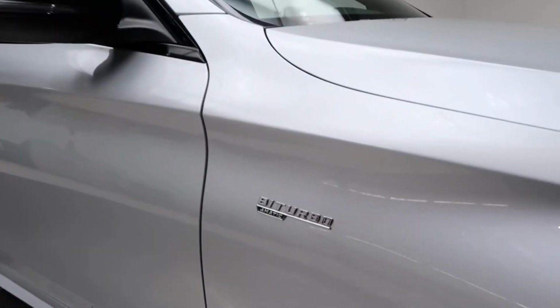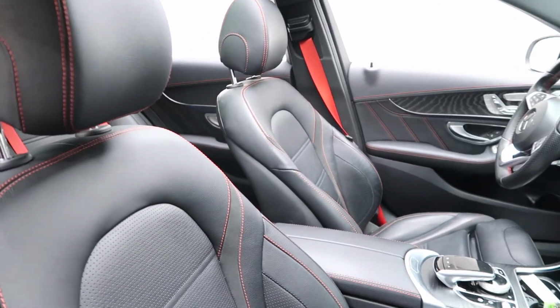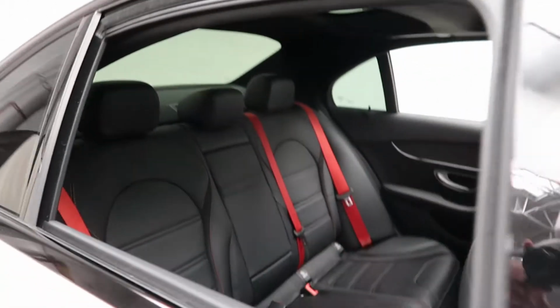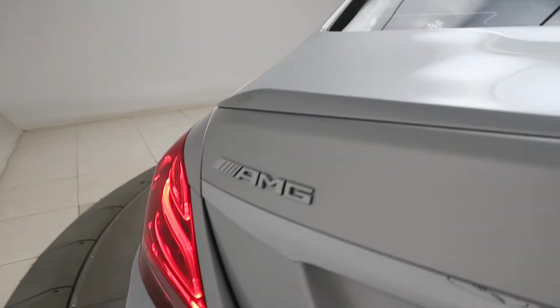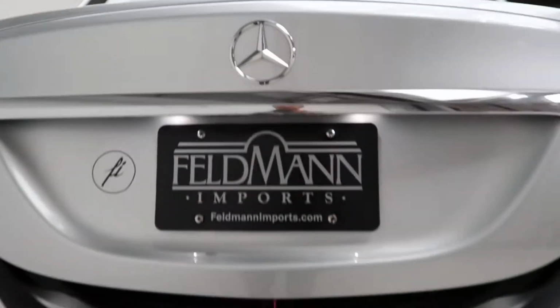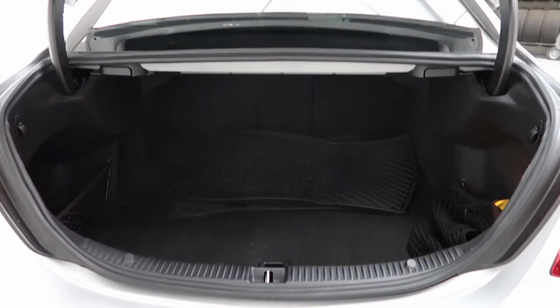Got our bi-turbo 4MATIC badging up front. A black with red stitching leather interior. Panorama sunroof. Coming around back, we've got a rear spoiler. Our AMG C43 badging. Electronic trunk. Set of all-season floor mats.